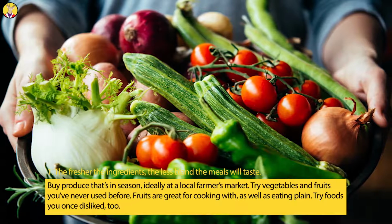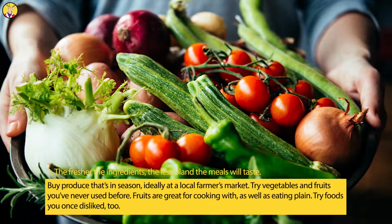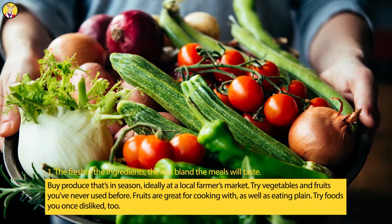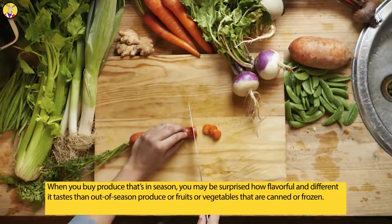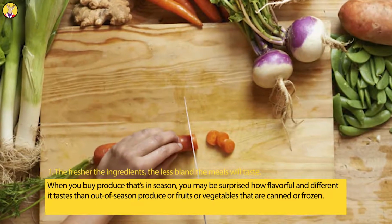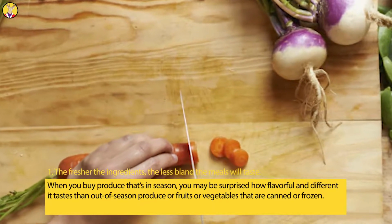Buy produce that's in season, ideally at a local farmer's market. Try vegetables and fruits you've never used before. Fruits are great for cooking with, as well as eating plain. Try foods you once disliked. When you buy produce that's in season, you may be surprised how flavorful and different it tastes than out of season produce or fruits or vegetables that are canned or frozen.